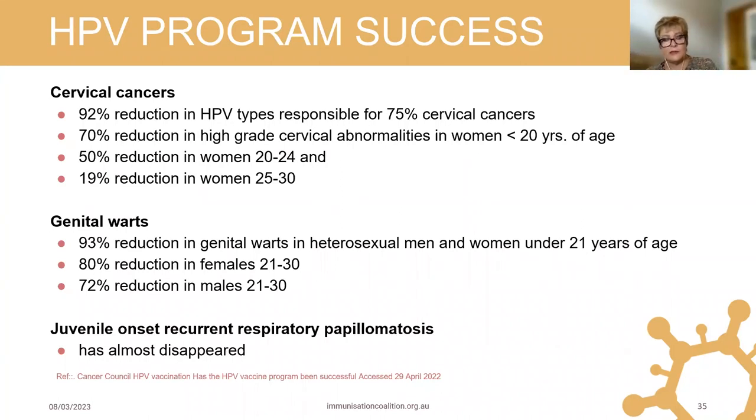But definitely it's currently unknown if immunity following HPV vaccine is lifelong. However, current data supports a persistent stable antibody level after an initial plateau over many years. So long-term population-based follow-up studies to assess how long this vaccine is going to protect people are certainly underway.